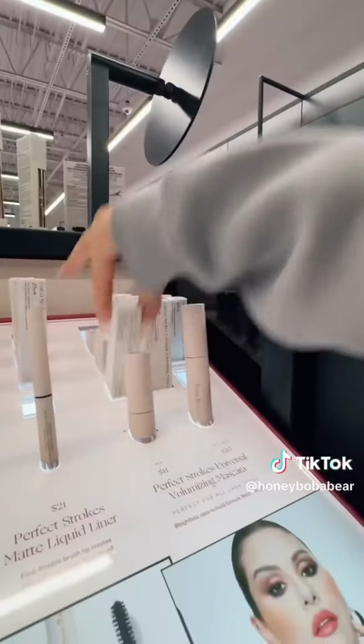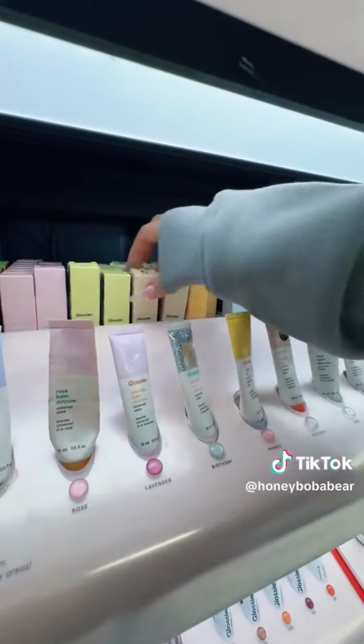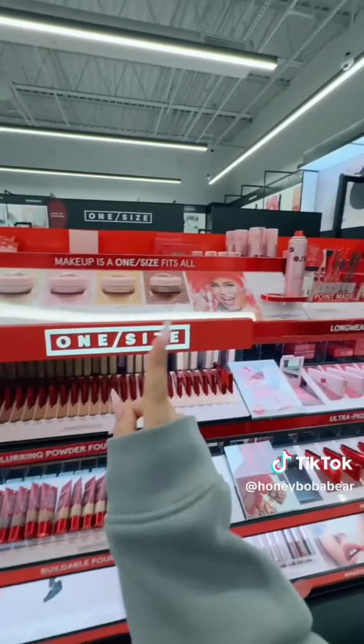Lots of Rare Beauty. Anastasia Clear Brow Gel is my favorite, so we're getting her that. Charlotte Tilbury is a must. Glossier, I'm gonna do a lip balm. Maybe birthday. And Wild Fig, because it looks cute. One Size is a must. This is magic in a bottle.